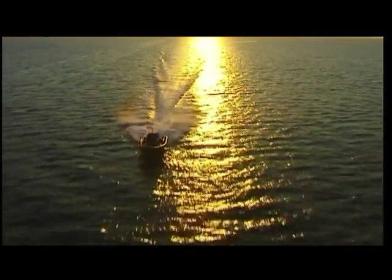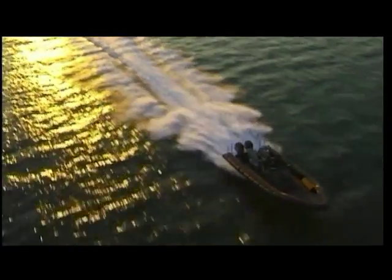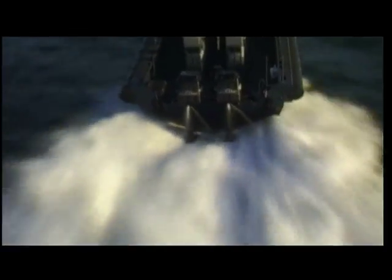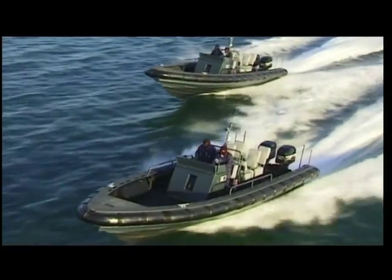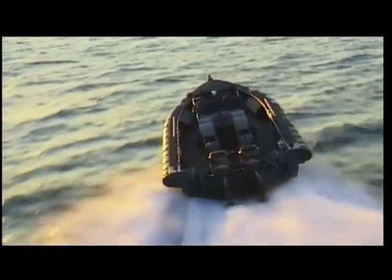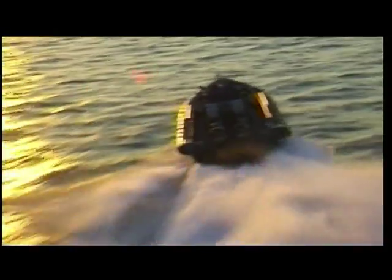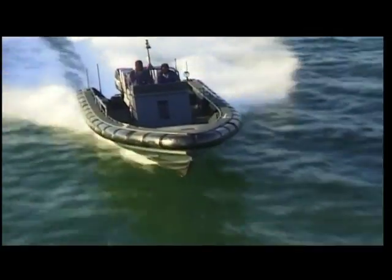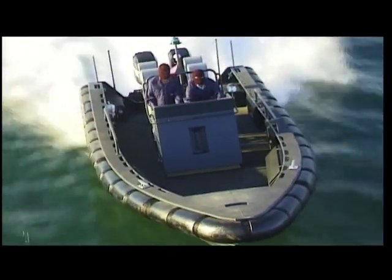Patriot range of high-performance boats are some of the strongest and most durable patrol and assault craft available in the world today. These craft have been specifically designed for fast and efficient military or police pursuit and patrol duties, land support, rescue operations, helicopter support for abseiling troops, covert surveillance work, evacuation, and emergency or natural disaster support.